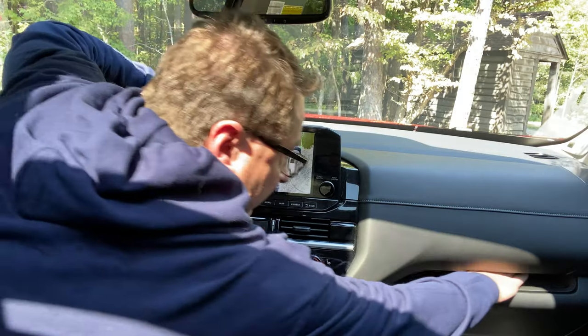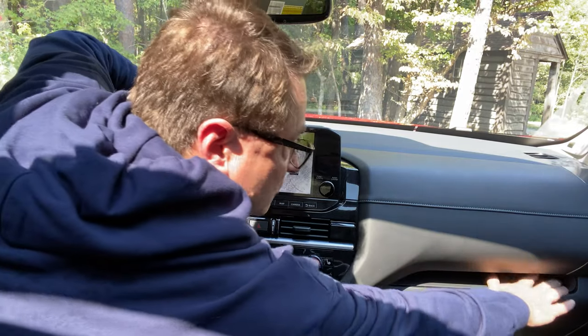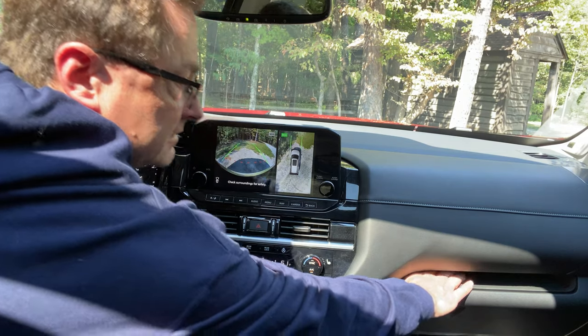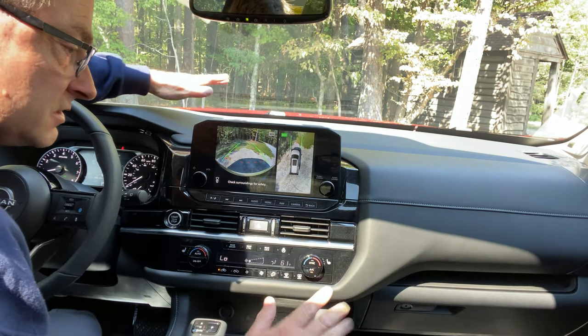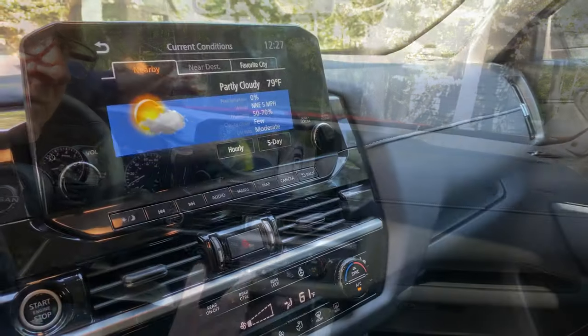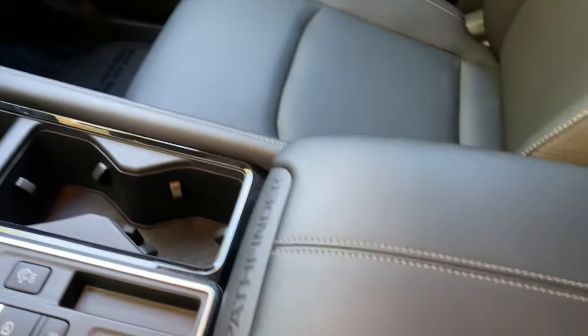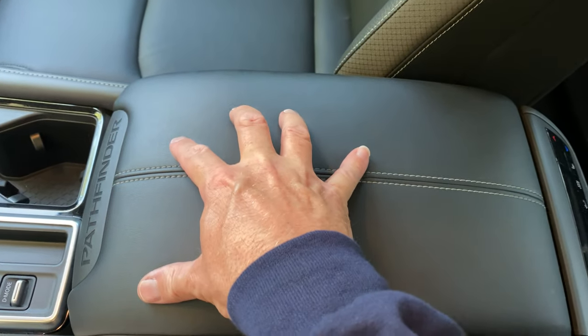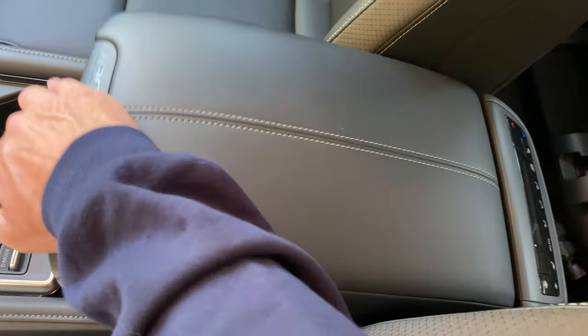It's gorgeous. It's got a nice deep storage pocket here, good for phones, maybe wallets, any other things that you could think in here. Plenty of cup holders, lots of good storage space, nooks and crannies, we'll call it. And then inside the console, it's not hard, it's not soft, but it does open.